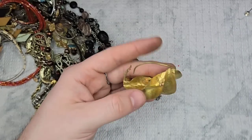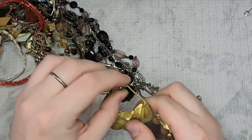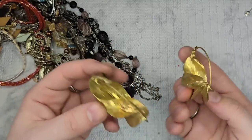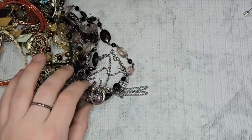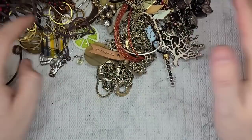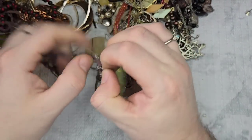Okay, we have these very unique earrings. The ear wires are pretty bent up on these and they need to be cleaned. So I'm probably going to put these in craft. So craft. All right, I'm going to pause and try and untangle as much of this as I can. And I will be right back.